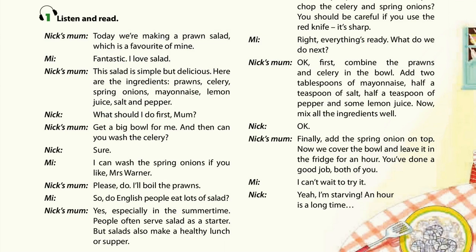Okay. Finally, add the spring onion on top. Now we cover the bowl and leave it in the fridge for an hour. You've done a good job, both of you. I can't wait to try it. Yeah, I'm starving. An hour is a long time.